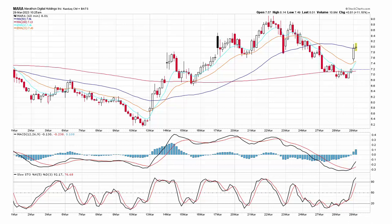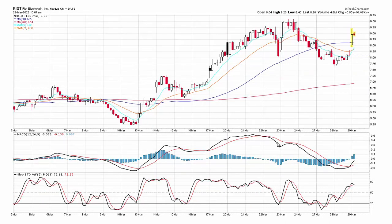So that wasn't too bad. We got signals at the top, and then we got a signal down here after a 3-4 day pullback. All right, next one is RIOT.